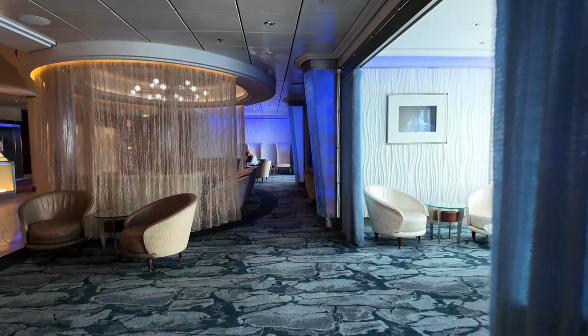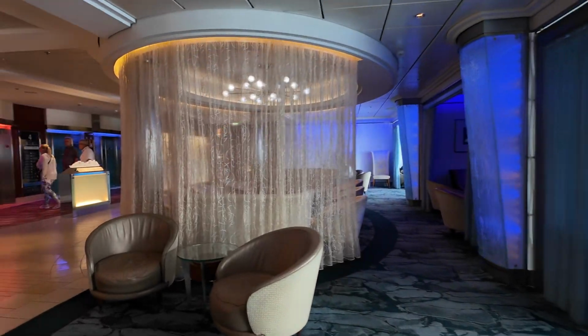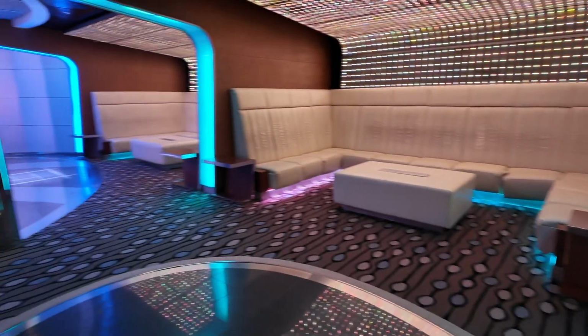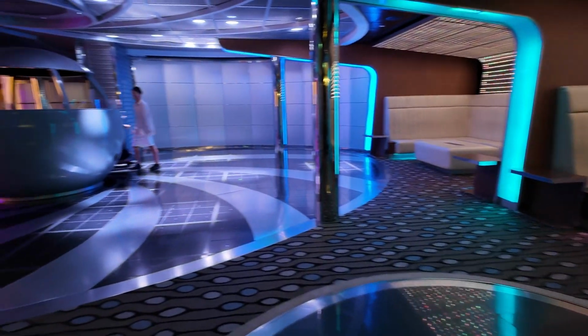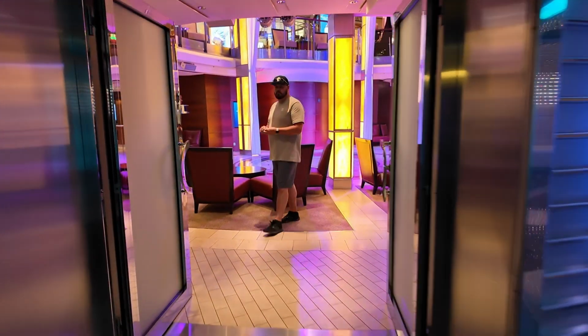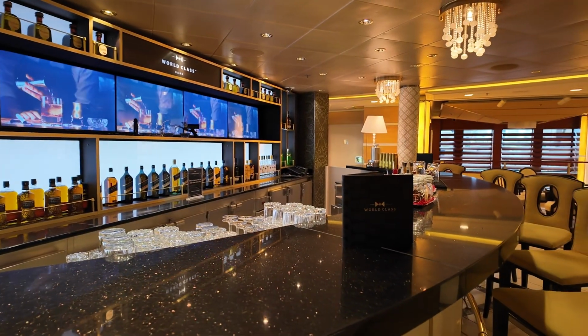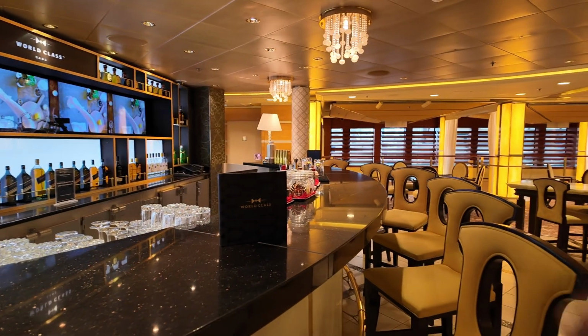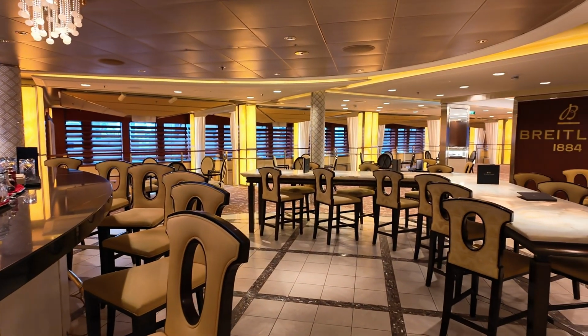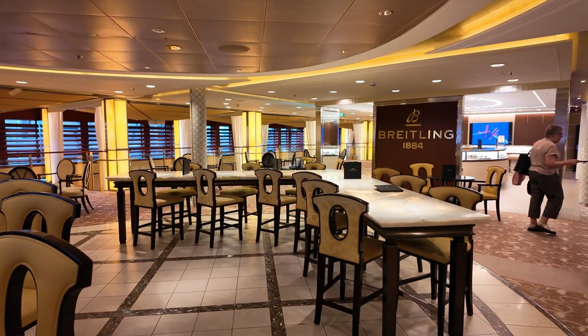And then moving on from this area is the Quasar room, I want to say. I think it becomes like a dance club later in the evening. We never saw it that way, but they do have like trivia in this area sometimes and different events. This is another bar that was in the same area. Again, we did not spend any time over here. I think you could do like cocktail mixing classes at this area.